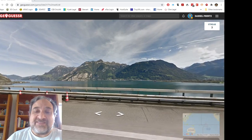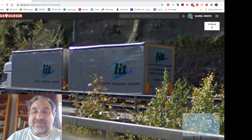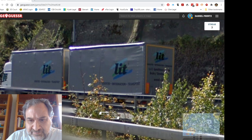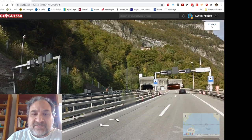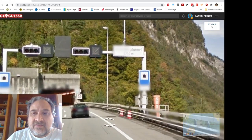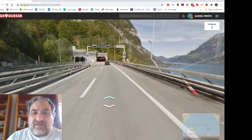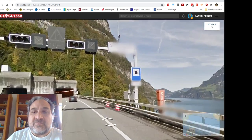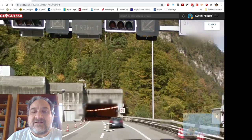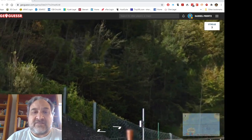Oh, well, now this is beautiful. I could live here. Where is this? Information transport, lit. Wow. There's going to be some signage here. Tunnel. This could be Switzerland. They're well known for their tunnels through the Alps. Could be a glacial lake. Can't read this. 100 kilometers per hour in the tunnel.